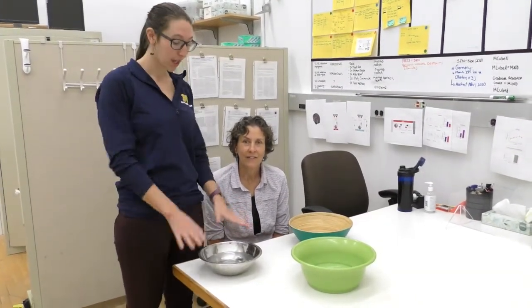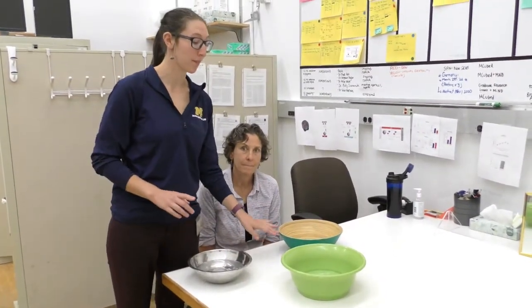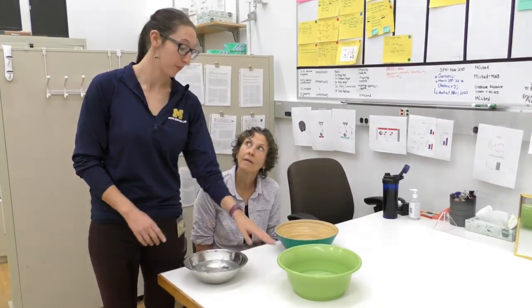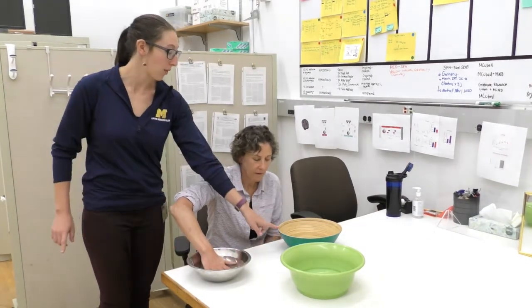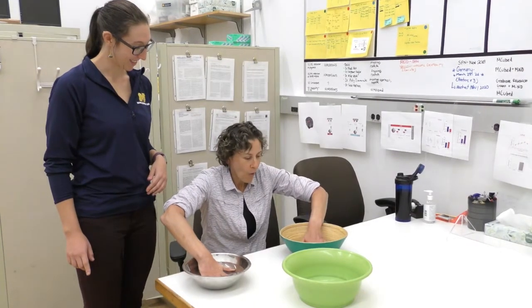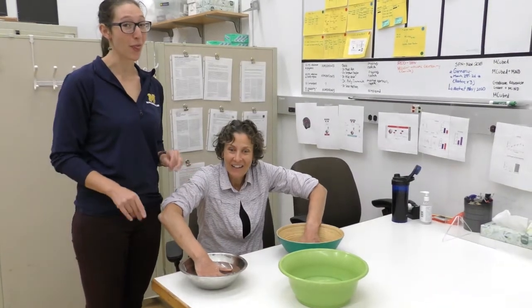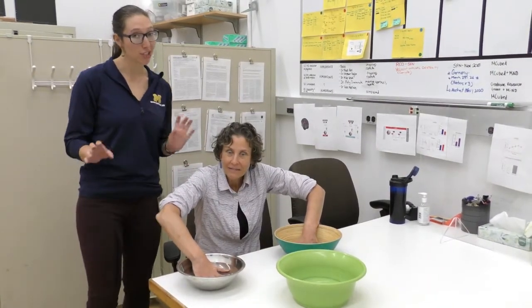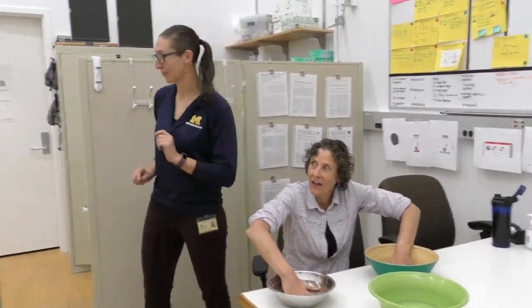This is an experiment that you can do at home to learn about your sense of temperature. I have 3 bowls of water. This one is very cold water. This one is very hot, but not boiling water. And then this one is room temperature water. You want to put one hand into the cold water and one hand into the hot water. Ooh, that is really cold. Ooh, that's hot. And then leave them there for about 30 seconds. So while her sensory receptors are getting used to the temperature, let's go learn about what's going on.